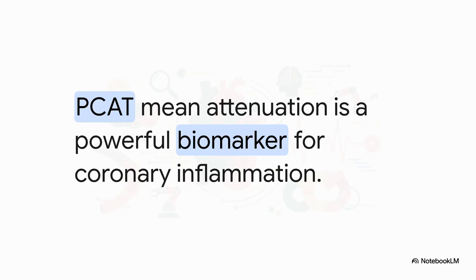Inflamed coronary arteries release cytokines that diffuse outwards and fundamentally alter the lipid composition and the aqueous content of the surrounding fat. Traditionally, this was invisible to us on a standard CT, but radiomics-driven AI can extract these invisible subvisual textural features from standard CCTA scans to quantify this mean attenuation. It acts as an incredibly sensitive, non-invasive thermometer for coronary inflammation. It can detect fibrosis and neoangiogenesis, and amazingly, it even allows us to non-invasively monitor a patient's biological response to statin therapy over time. Are the statins actually cooling down the artery? The AI can tell us.